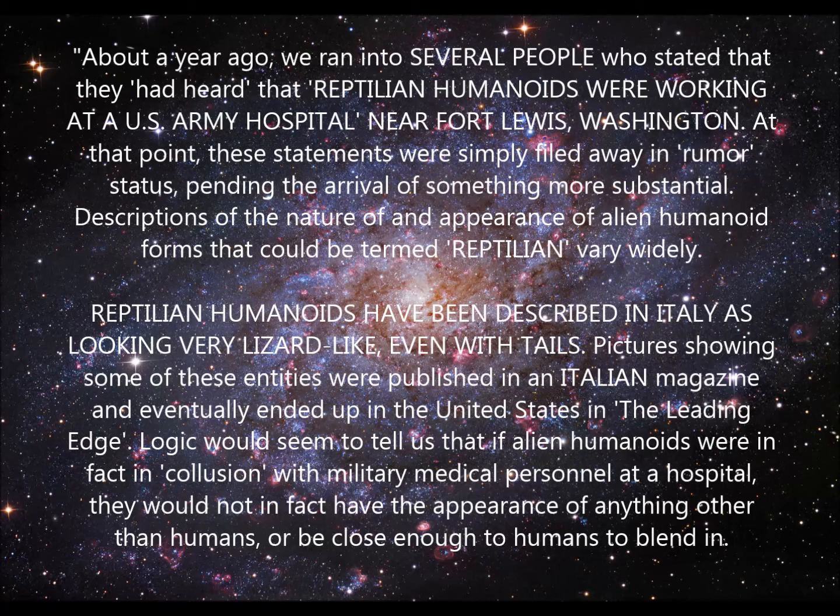Descriptions of the appearance of alien humanoid forms that could be termed reptilian vary widely. Reptilian humanoids have been described in Italy as looking very lizard-like, even with tails. Pictures showing some of these entities were published in an Italian magazine and eventually ended up in the United States in the Leading Edge. Logic would seem to tell us that if alien humanoids were in fact in collusion with military medical personnel at a hospital, they would not have the appearance of anything other than humans, or be close enough to humans to blend in.